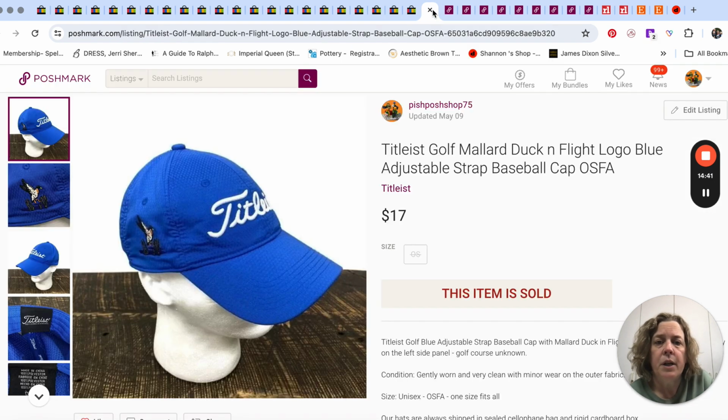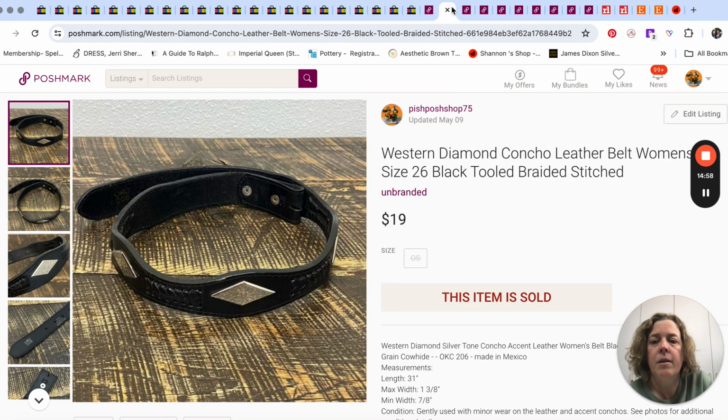Moving over to Poshmark, we sold this hat. Titleist, $17. It just had this mallard duck embroidery on the side. I'm not quite sure what that meant. One size fits all. Okay. Then we sold this belt for $19 that has those conchos, very Western style. It had a braided section, conchos. It's a pretty small women's belt, and it had no buckle, but it sold for $19.